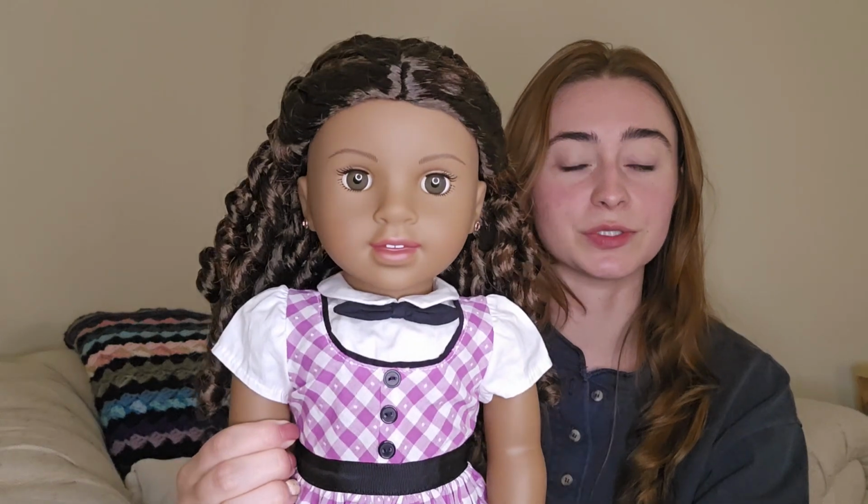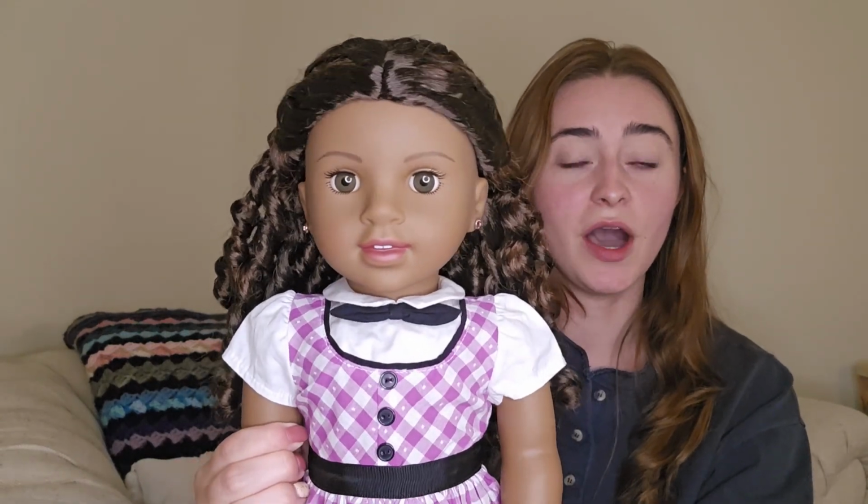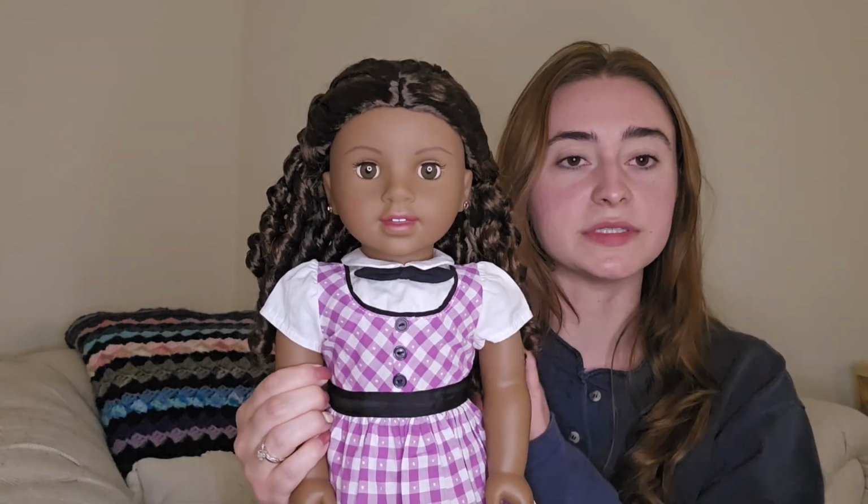I'll go ahead and bring her closer to the camera too, so you can see how beautiful she is up close. Her hair is brown and a lighter brown, and I just think the ringlets are so beautiful. I, again, can't say enough good things about this doll.